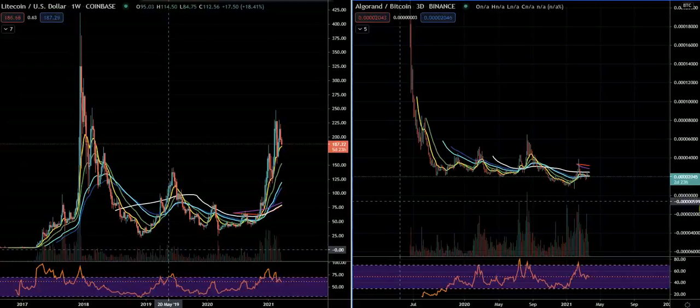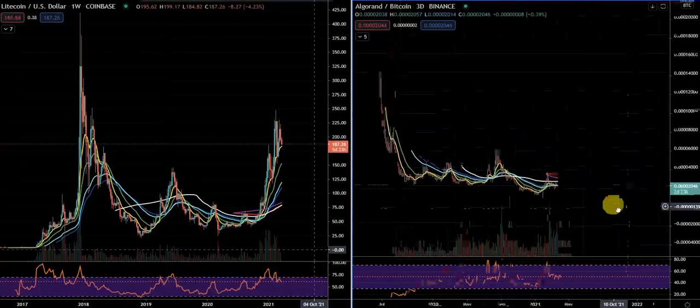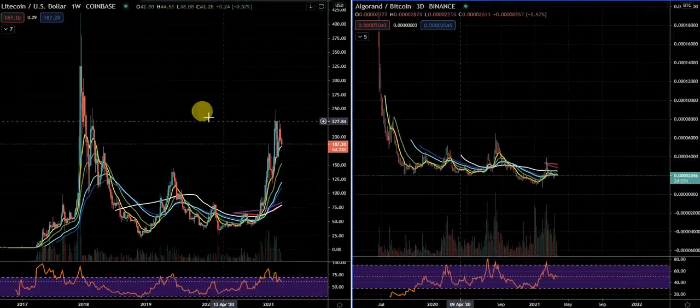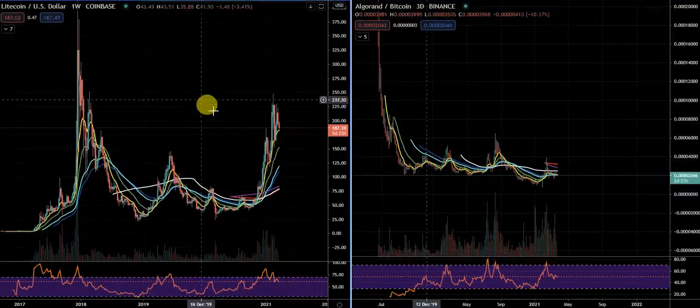All right, guys. I want to talk about Algo here. Now, Algo BTC is what I'm looking at. On the left-hand side is Litecoin, and this is the fractal that I want to show you.